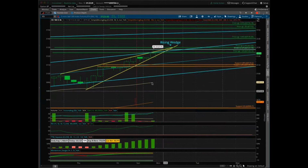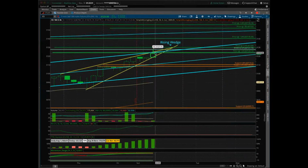Now, we're gapping up into that range that we were cautioning you about, that 31.25, 31.30 area. Okay, so now we hit 31.25 and almost 31.30. Not quite yet, but we are in this rising wedge of the 4 hour chart. So we are anticipating a pullback. We could still go into the day today, it's Monday, and still push and hit that 31.30 and then pull back.